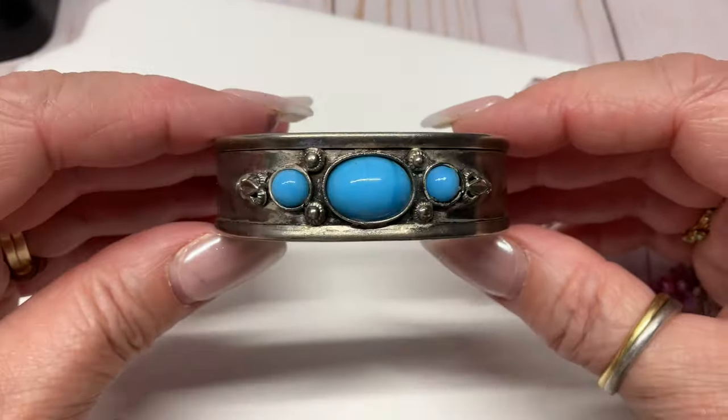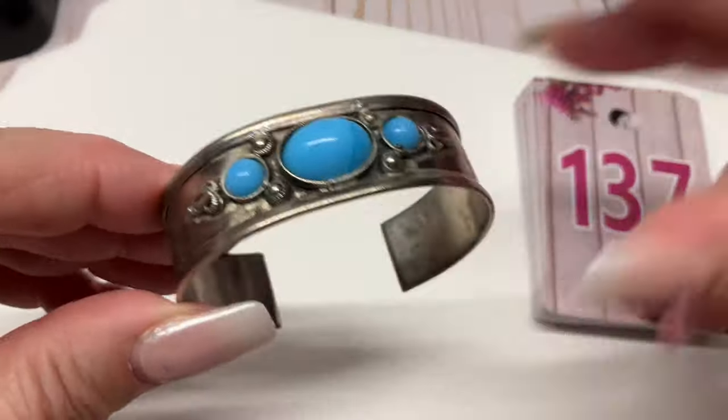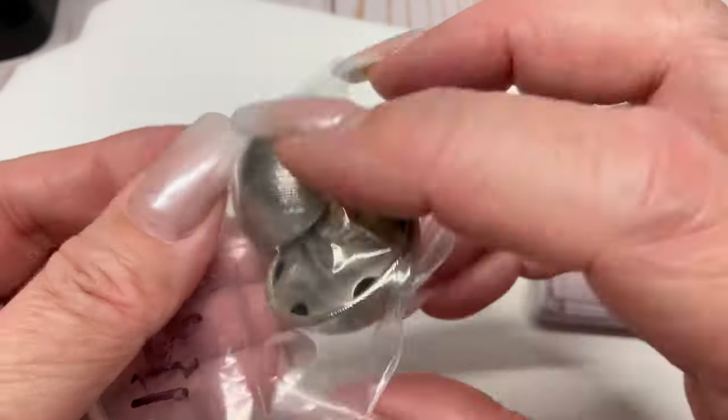Here we go. We have a silver tone cuff bracelet. That one's coming in at a 6¾. Let's do $3. Those pieces are acrylic on top. We have these domed textured silver tone post earrings, $1.